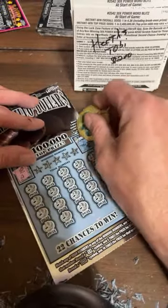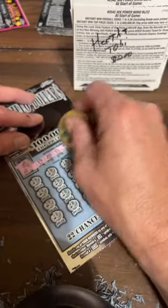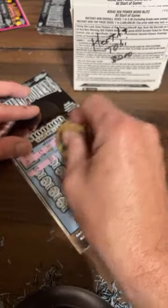You don't have to pay taxes unless you win over a certain amount. Correct. You have to win over $600 or 300 times the card.